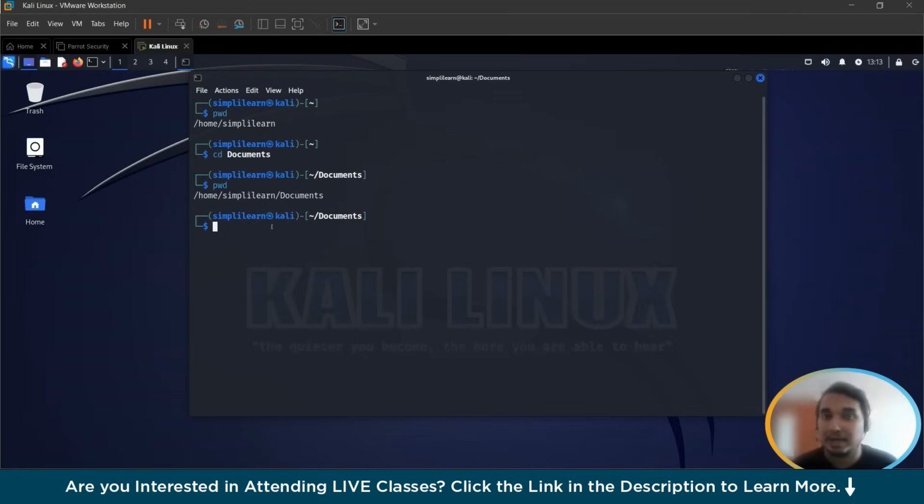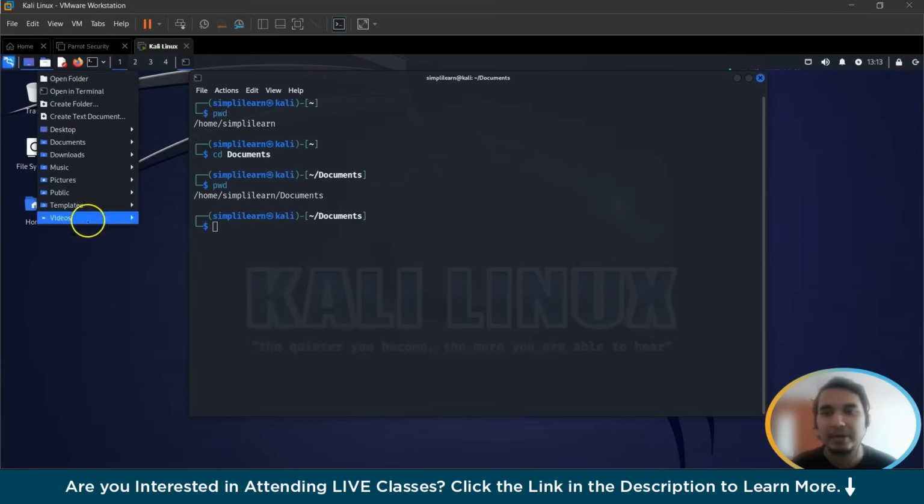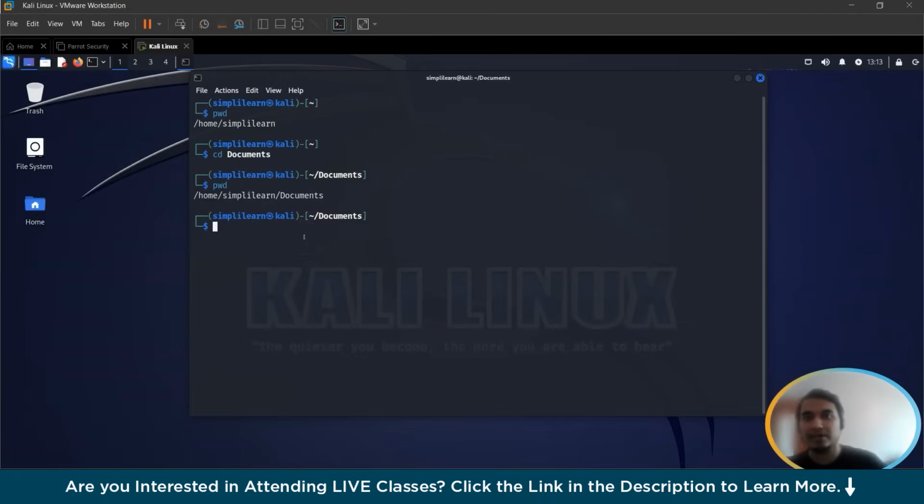Now what if you're at a position where you don't know where you are and what files are present there? For example, I just opened this in the graphical user interface and found out that these are the subfolders I can get into. To see what is available at your particular location, the listing command is ls. Press enter.